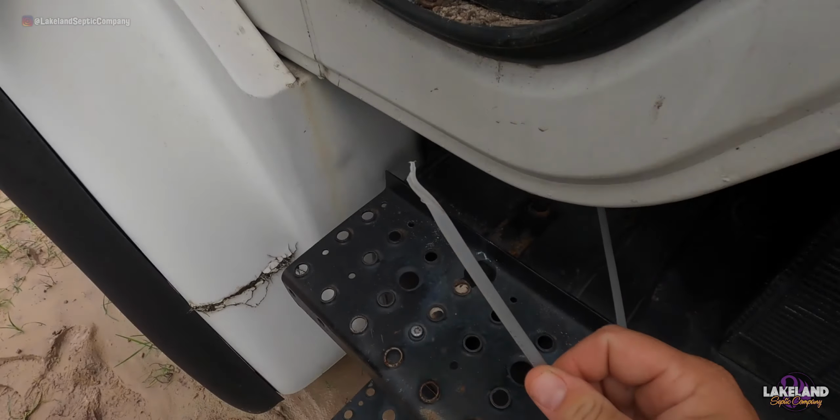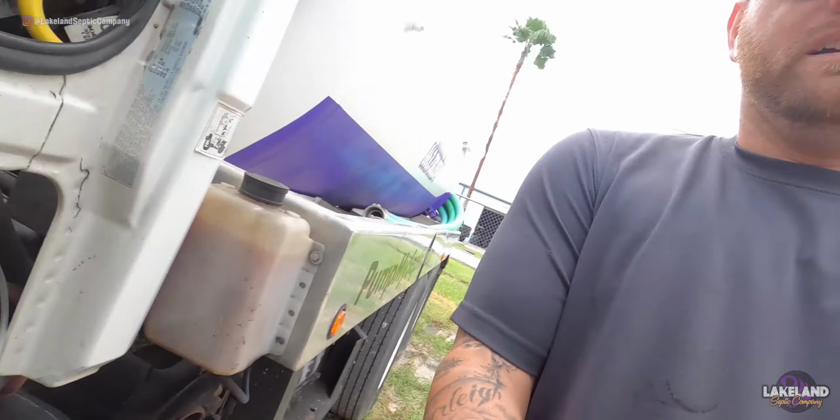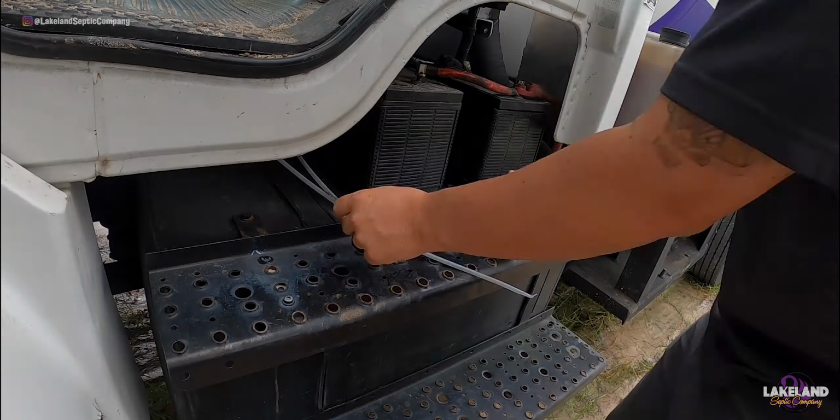All right, so this is the hose that melted. And that is for the PTO on the pump truck. The PTO engages the pump. Got on a hydraulic hose and melted. It didn't just pop. And I'm gonna fix that real quick. And I'm gonna get out of this swamp because it is wet. And no matter how waterproof your boots are, you stand in water long enough, your feet get wet.